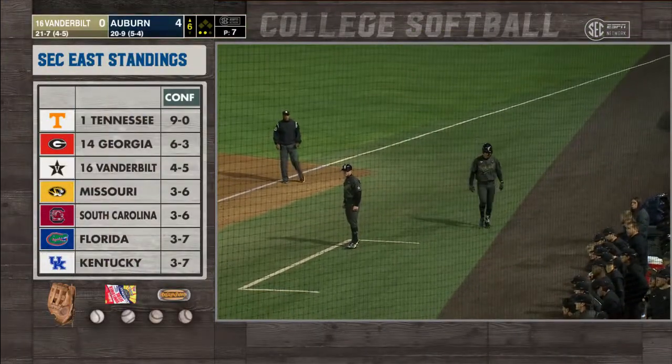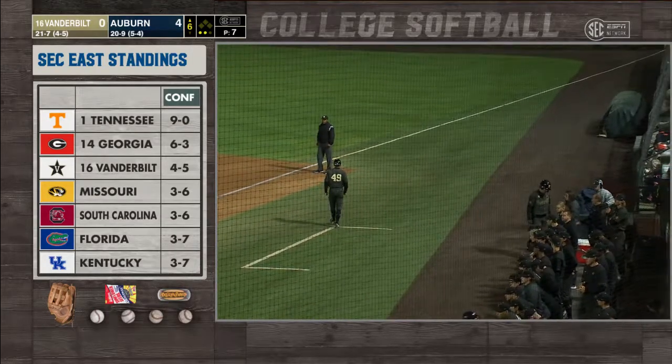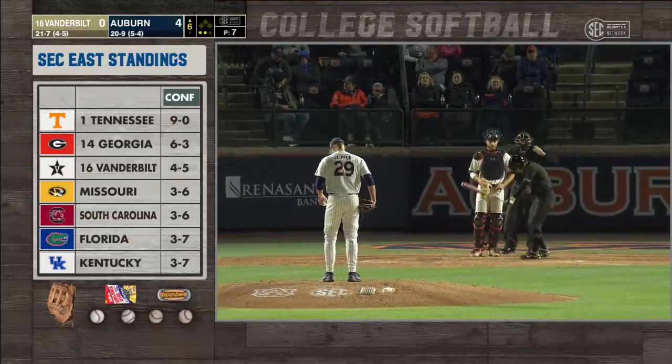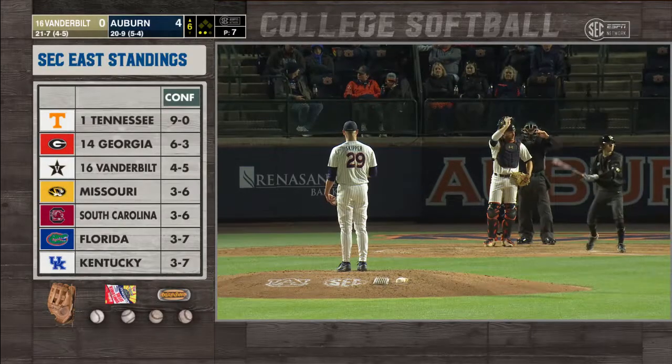Here's where the East stands after the Tennessee sweep last weekend. They're still perfect, 9-0. Georgia's sitting second, but everybody else is right there for the taking, and Vanderbilt right there in the thick of it at 4-5.